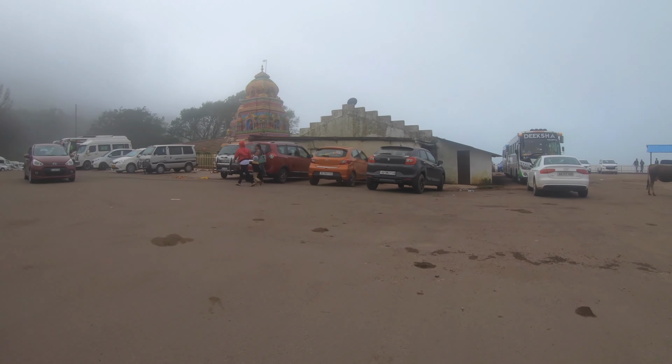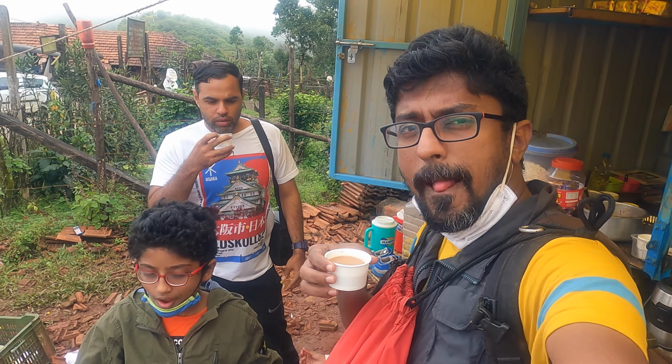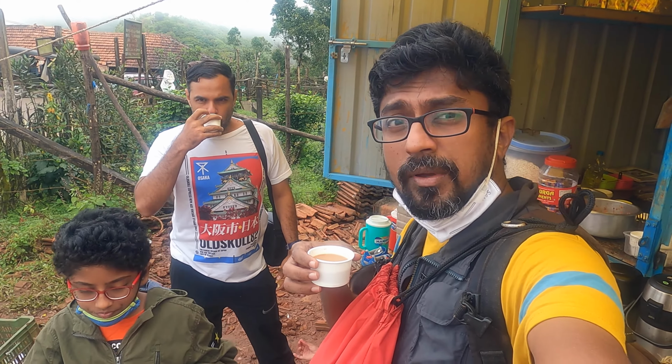We're at this point called Seetallayanagiri. Beautiful, the clouds are coming, touching us, and we're just getting started with what we call breakfast. Noodles, some chips, and we begin the trek here. So before we start the trek, we're just arming ourselves with some little energy.